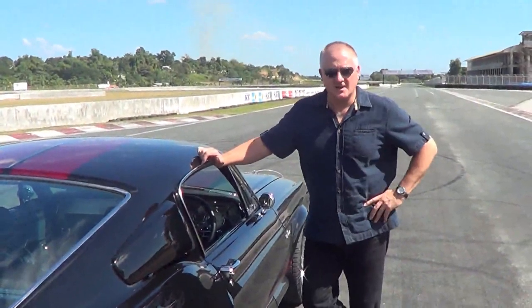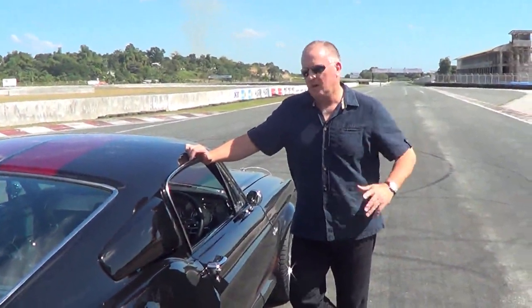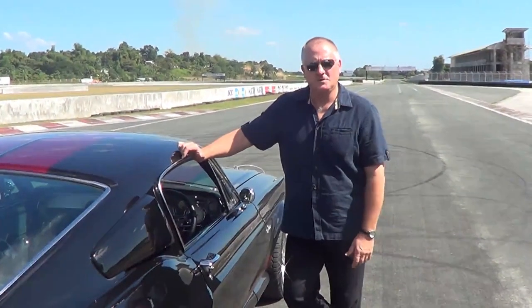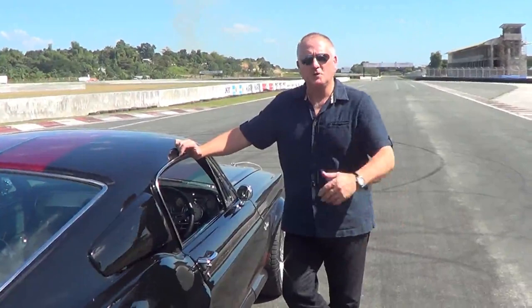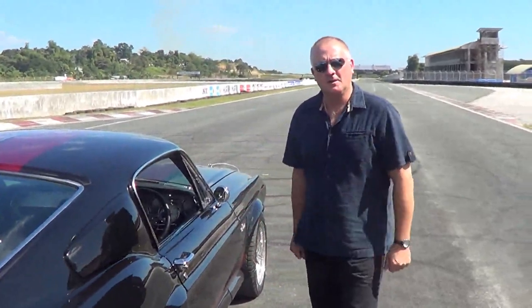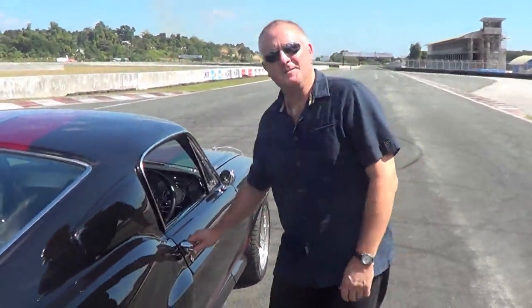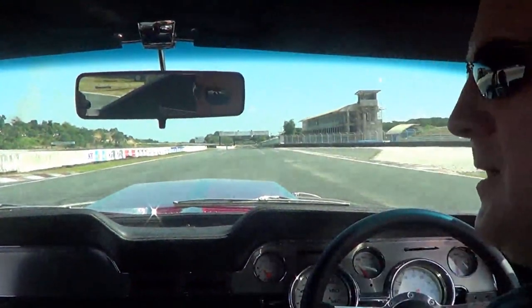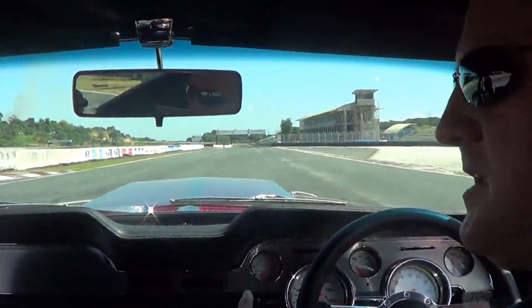Circuit very close to Classic Speed's factory. I'm delighted today to get into our first car, the GT500. So what we're going to do, we're going to get George in the back of the car and we're just going to go for a very quick drive around the track and give you some feedback on how the car feels. Okay George, let's go. So here we are at the Speedway, we're going to fire it up. Going to do just a fairly slow lap just to get a feel of the car.